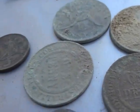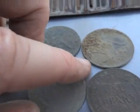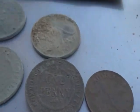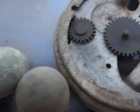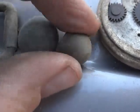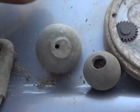1919 is my oldest penny. That will just turn sideways. 1934 penny. 42 half penny. 51. I believe that's 41. And 2-cent coin. Nice little navy badge. Pocket watch. A few various round things that I dug up that have got holes in them. Do weird things. Buckle.